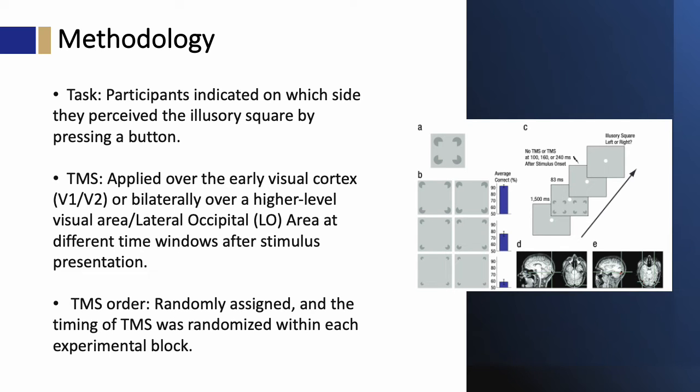The participants were instructed to indicate on which side they perceived the illusory square by pressing a button. Like if you see the square on the left, you press the left button, and if you see the square on the right, you press the right button.